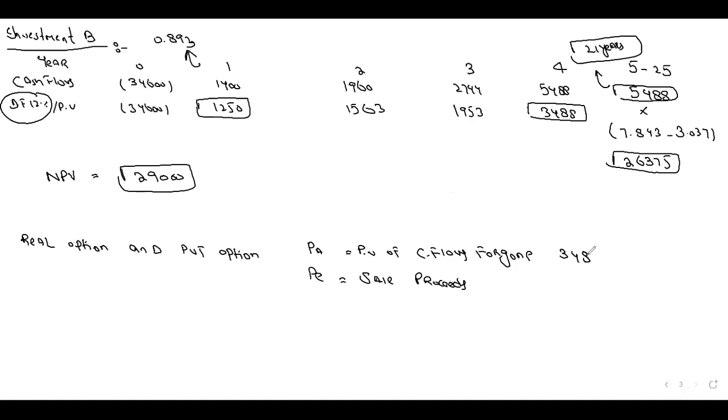3,488 plus 26,375. What is this value coming, Uzma? 29,863. And the sales proceeds, the value which they are offering to you, that is 27 million. So that is the 27,000. Okay. And remember, this is the put option.